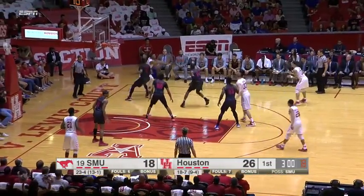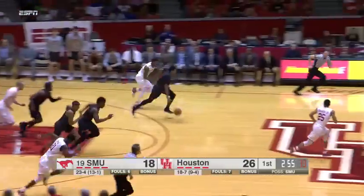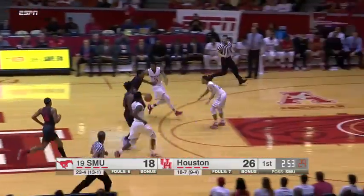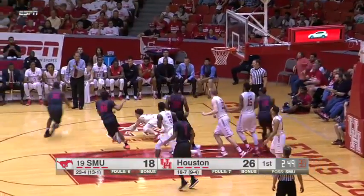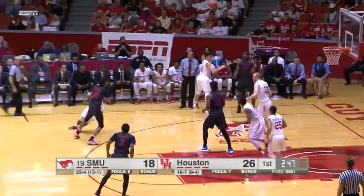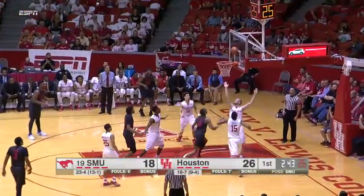Somebody can break this scoring drought the Cougars have been in. Just about 3 minutes long. Take it away. Sterling Brown tries to go end to end. Amelagu with the rebound, way over to Brown. Foster.